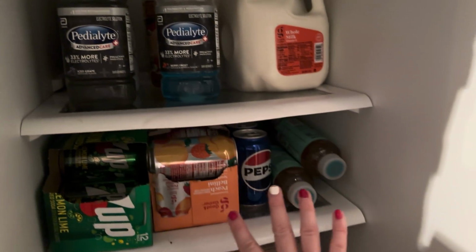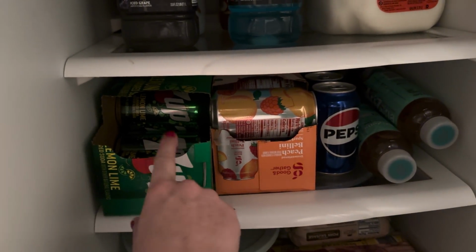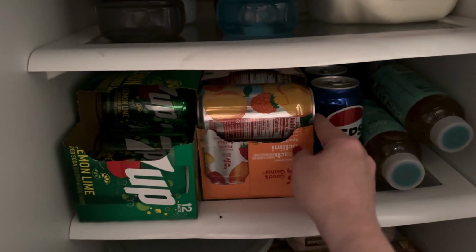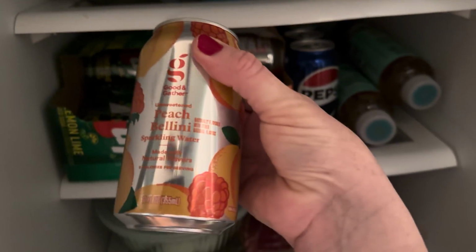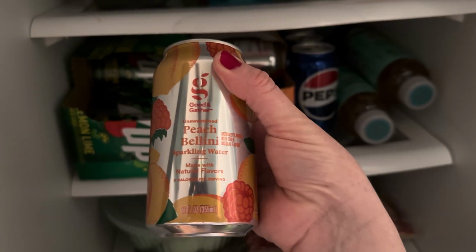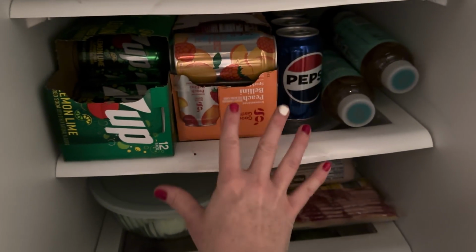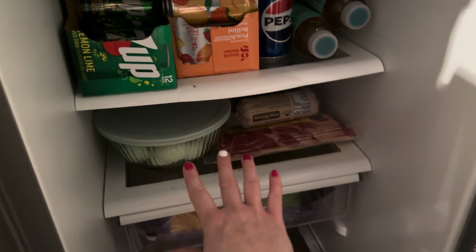And then over here is our little beverage section. So this is the 7-Up I was telling you about that really does help when your stomach's upset. And then this is something new. It's Good and Gather brand. It is just sparkling water, so I'm going to go ahead and try this. It's unsweetened, but I thought it was worth the try because it does have that bubbly feel. Pepsi, and then Arizona.